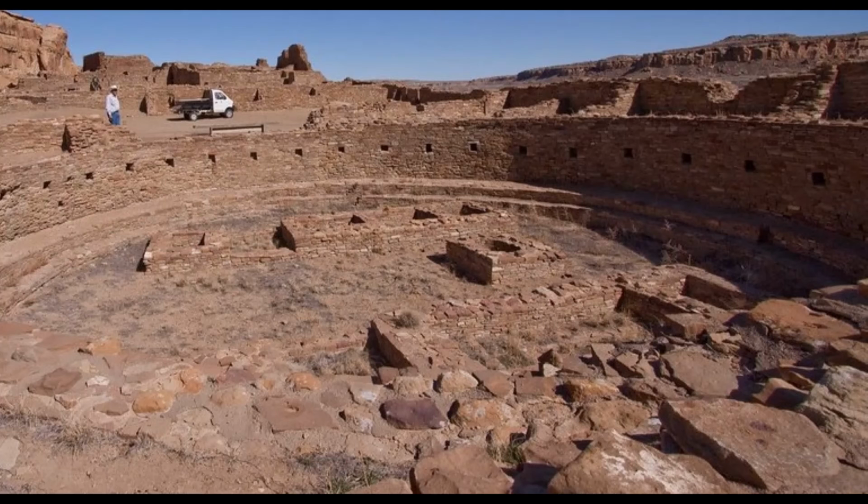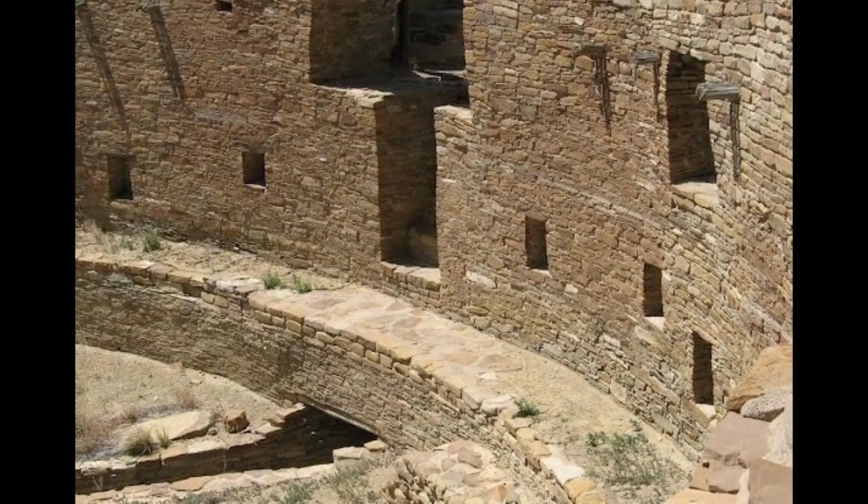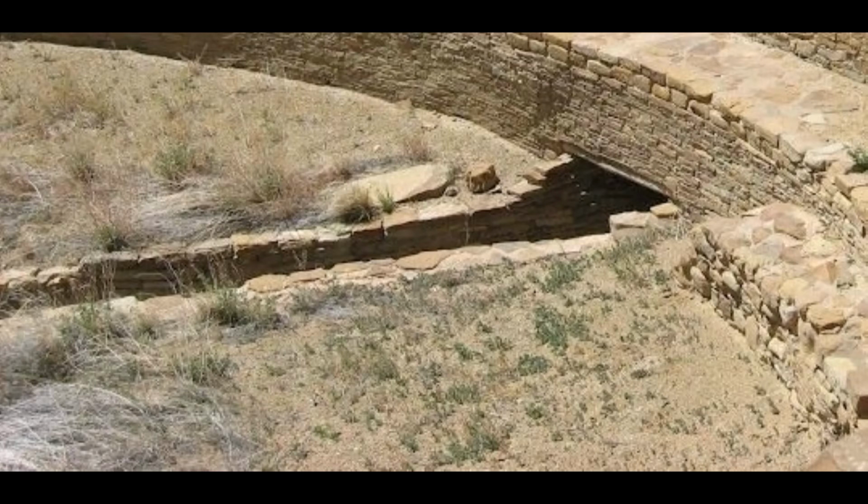I think I had a couple pictures of this earlier, but here's some more detail. Again, the workmanship is just crazy beautiful. And look, there's a basement. Now it shows sort of a ramp down there, but what came first, the chicken or the egg?